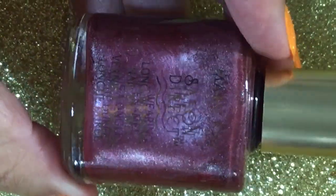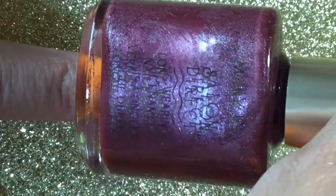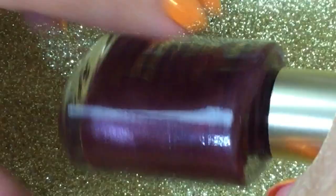These do have the really older polish formula. And it's interesting when you are used to newer polish formulas to go back to older ones, but you guys, I mean, look at that. You can't tell me anything about that.